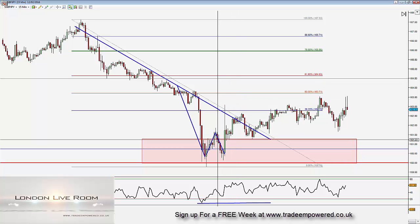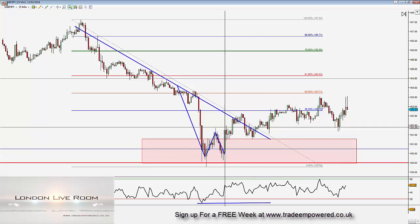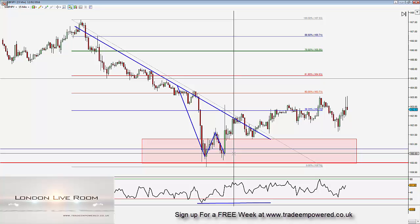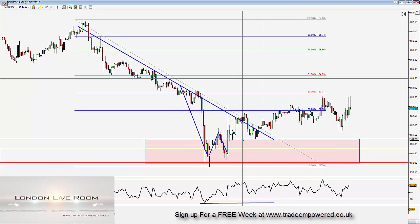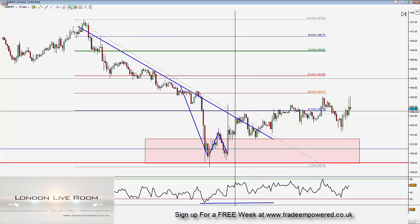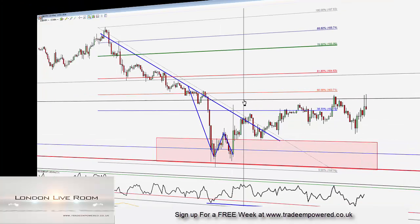But we did put in a valid double bottom. And it would have been very pain-free. You would have entered here at 160.50, 51, and you would have hit targets within 5 minutes, 10 minutes. And that would have given you 226 pips in 5 or 10 minutes.